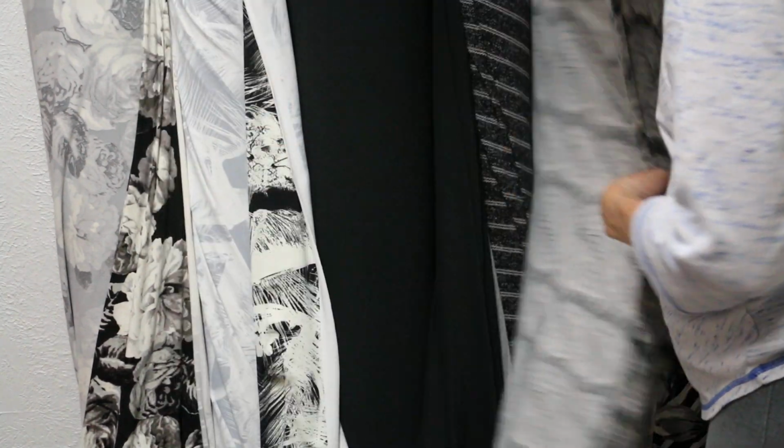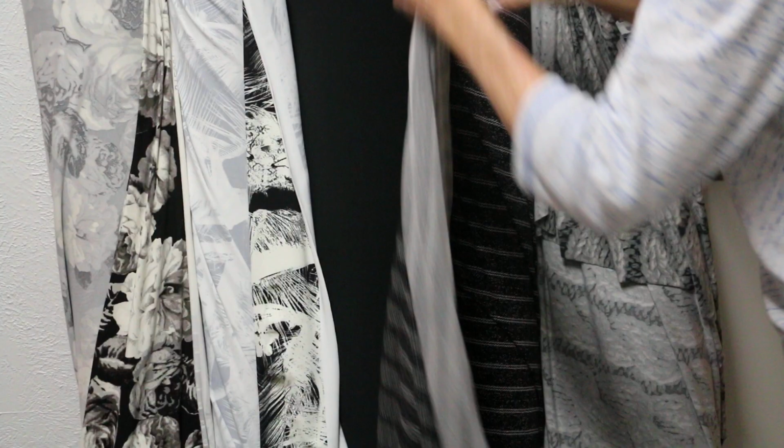Great drape. They all are the same. Great drape. This is a little tulip pattern. Then we have a little cable. Little cable, sweater cable. Kind of cool. Then we have this great black and white linear.